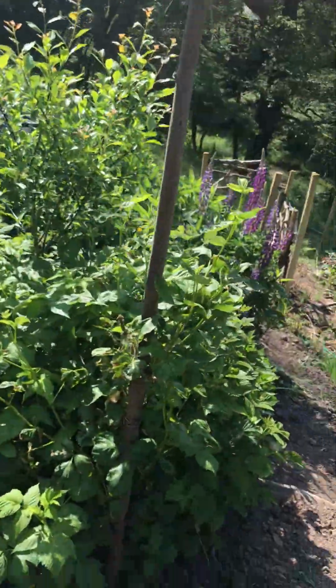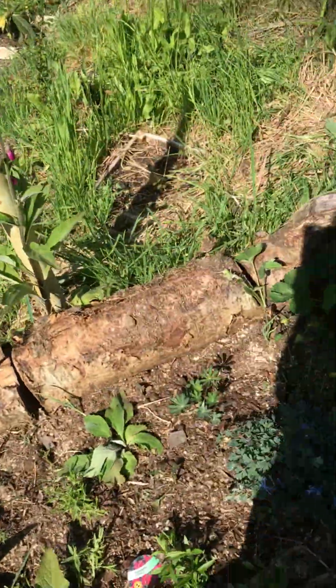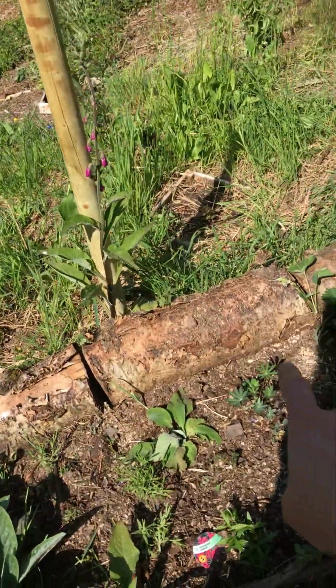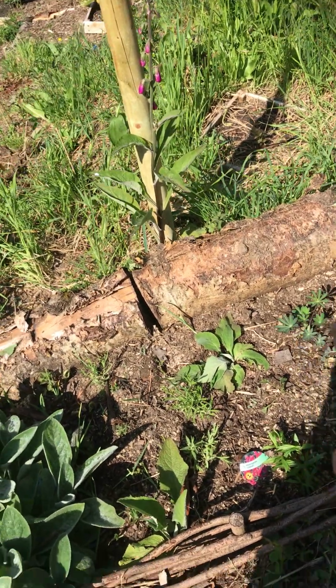So this will all be covered eventually, and I'm going to put a seat here, so it's a nice bit of shade. Also, flowers are out on your lupins. Yeah, my lupin's gone absolutely crazy this year. It's absolutely humongous. I've also bought another lupin. That's a bright red one called, I think it's just called Red King or something like that.